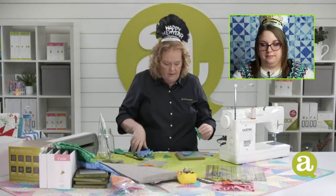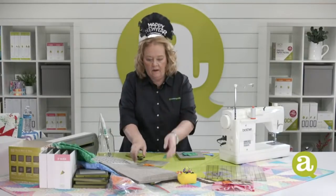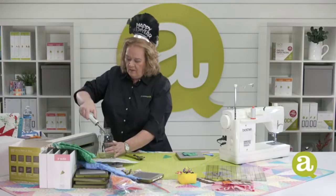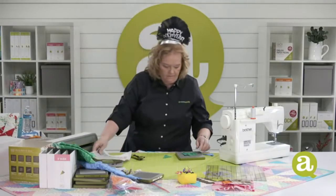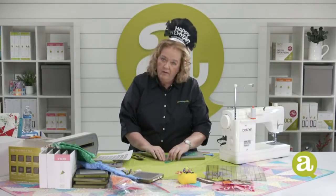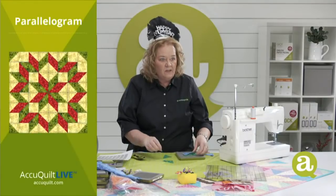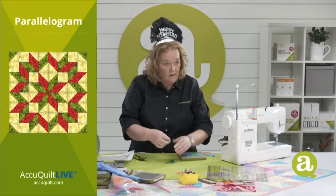Yeah. Oh, yeah. Okay, let me just show you parallelograms here, and then I'm going to kind of clean up my space here. Ooh, I'm going to turn off my screaming hot iron. Okay. So the thing about parallelograms, Miss Chelsea, can we have our little graphic back up there? So I can see what I'm doing. Perfect.